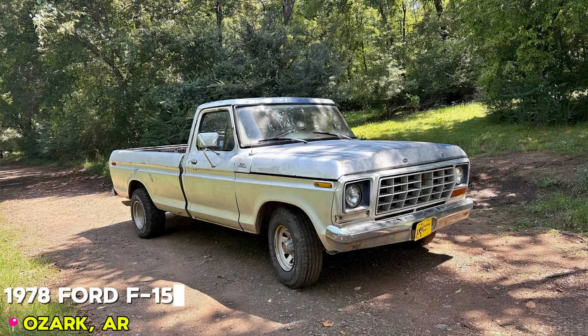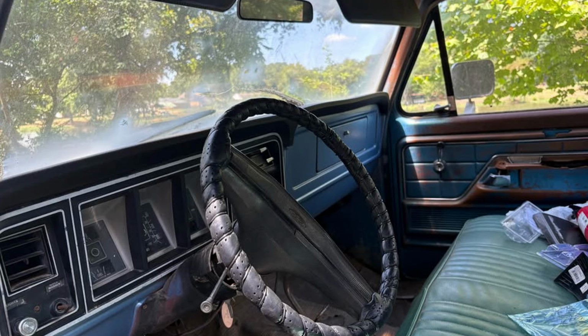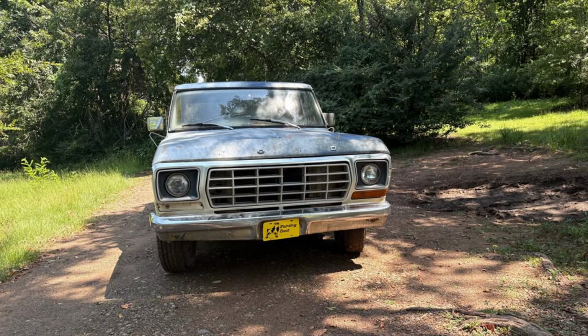1978 Ford F150, price $3,000, finished in a sleek gray exterior, paired with a matching interior, and runs on gasoline. Under the hood, it is powered by a dependable 302 engine paired with a 3-speed manual transmission plus overdrive. Despite its age, the truck runs and drives impressively well. Over the years, many important components have been refreshed, making it a reliable classic.